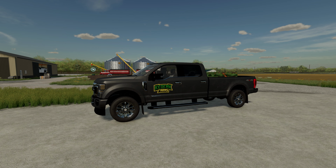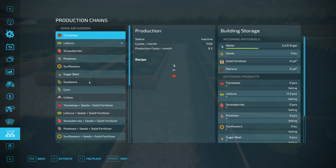And a thank you to the people who posted in the comments and pointed out that we can indeed do some interesting things here with the greenhouse. I can actually set this up to do multiple crops at once. I know this intuitively. I just never actually thought about it. So I'm going to come in here and we're just going to activate all of these. And this will burn through our water quite a bit faster.